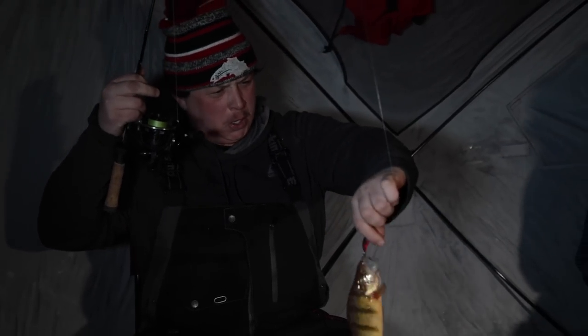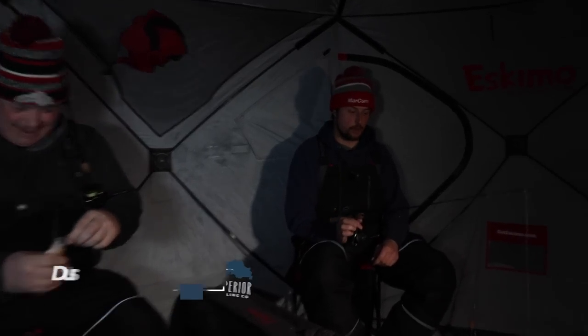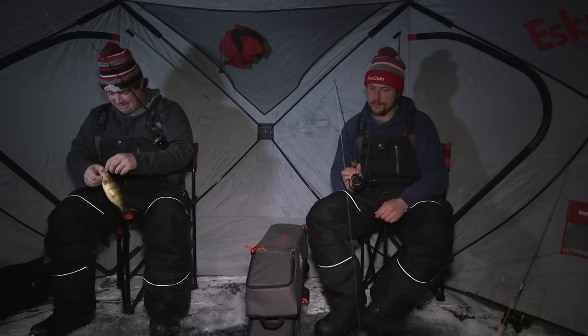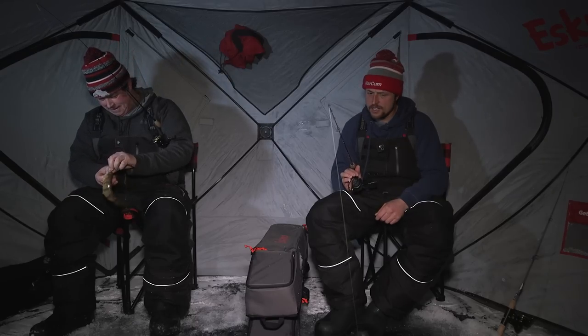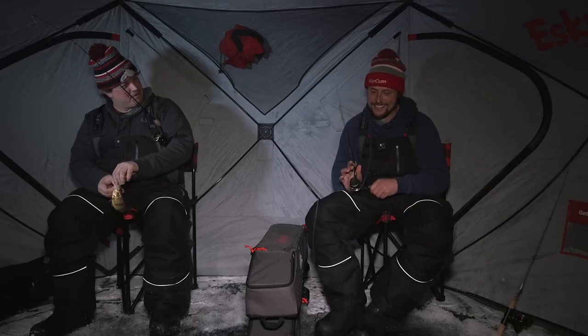Dude, a perch. I don't think I ever caught a perch up this high. A perch in Bayfield that chased you off bottom like a trout. Yeah, that was crazy. Talk about an aggressive perch. Yeah, he smacked it pretty good. That's wild. I've never caught a perch up here.